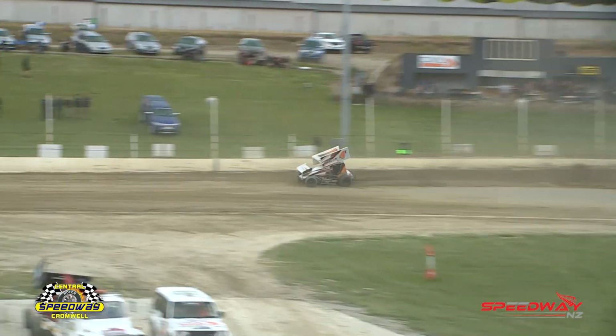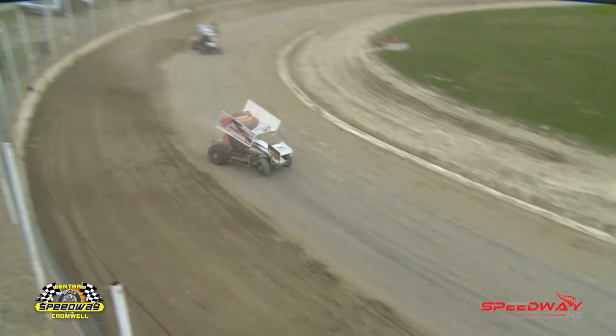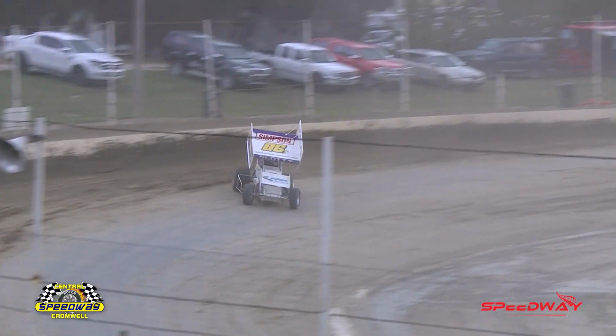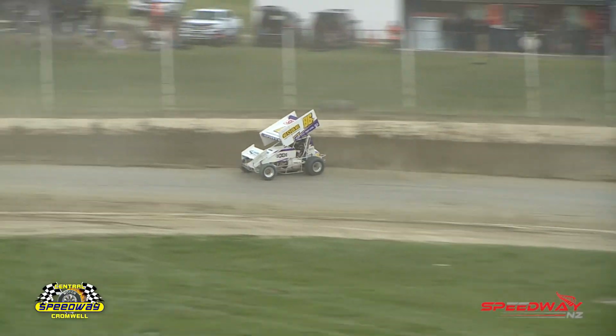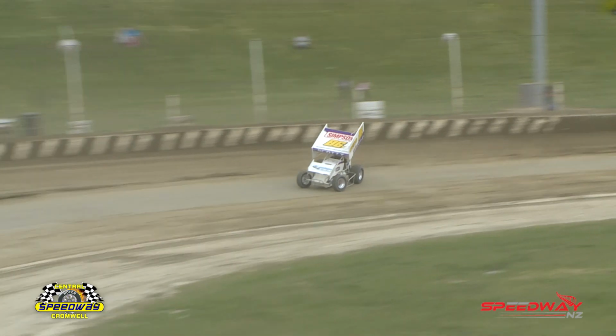As they head down into turn number 2, Hayden Patton getting a bit wild down there into turn number 1. Oh, and loops it. Oh, beautiful driving. He's just showing off now. Pops a wheelie for good measure. So the rally star shows how to do it when you have a spin, folks.